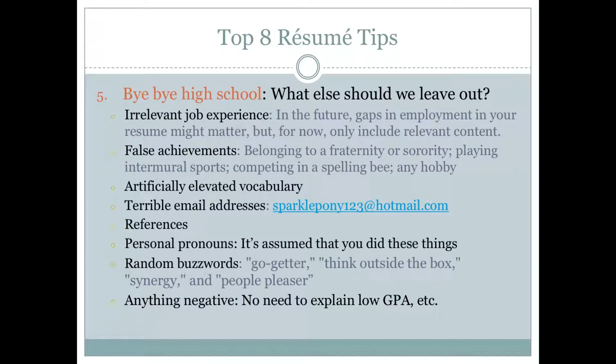Next tip. You're not in high school anymore, so it's really important to cut unnecessary information out of a resume. So before I begin on this point though, there are always exceptions to the rules, and those exceptions are primarily things that show you excelling at the job you're being hired to do. However, if something on your resume shows you in a poor light or is childish, cut it.